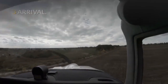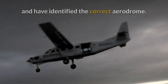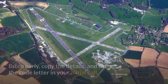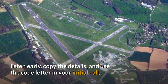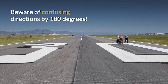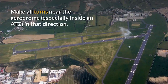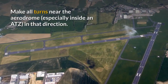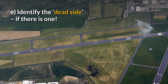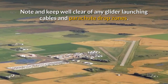Arrival. Make sure that you have carried out field approach, including altimeter and fuel selector checks, and have identified the correct aerodrome. If an automatic terminal information service is provided, listen early, copy the details, and use the code letter in your initial call. Identify the runway in use. Beware of confusing directions by 180 degrees. Check the circuit direction. Make all turns near the aerodrome, especially inside an air traffic zone, in that direction. Identify the dead side, if there is one. Note and keep well clear of any glider launching cables and parachute drop zones.